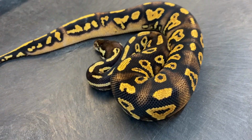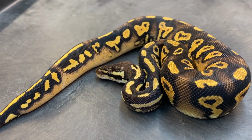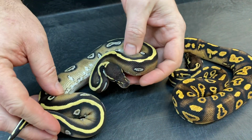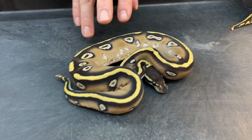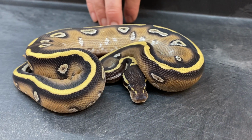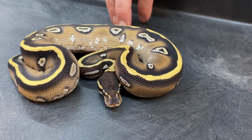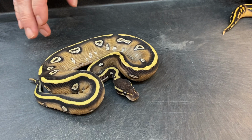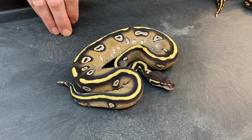So I've got another blackhead male that I'm going to show you now. This is a blackhead lesser yellow belly. And this little guy here is het for clown. So imagine a clown version of that. That's the goal. And of course I won't just mix it with a regular clown. I'll probably do some kind of clown combo. I'm not really sure what yet, but I'll probably experiment and try like 3 or 4 different clown combo females with him just to see what comes out.